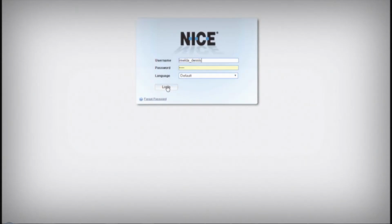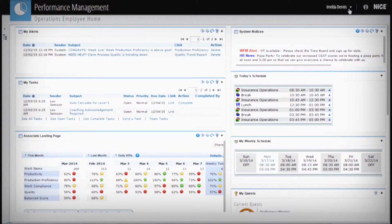Now I'm going to log in as Imelda. So as I log in as Imelda, what you can see is her landing page is a lot of information, but let's focus down here. There's 2 items that just were created. The first one is that there's a coaching acknowledgement required. Again, this is how we're closing the loop on coaching. Lou identified an opportunity. He figured out and diagnosed what the problem was. He sat down, had a discussion with Imelda, created the coaching session within the solution, and now Imelda has an opportunity to acknowledge that.